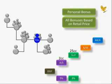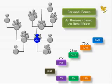Your network grows and the volume increases, and when your group generates 75 case credits within a 2 consecutive month period, you advance to the position of assistant manager. Your bonus on your personal and retail volume increases to 13%. The growth of your distributor network continues to increase, and when the volume accumulates to 120 case credits within 2 consecutive months, you become a manager and start earning an 18% bonus on your personal and retail volume.